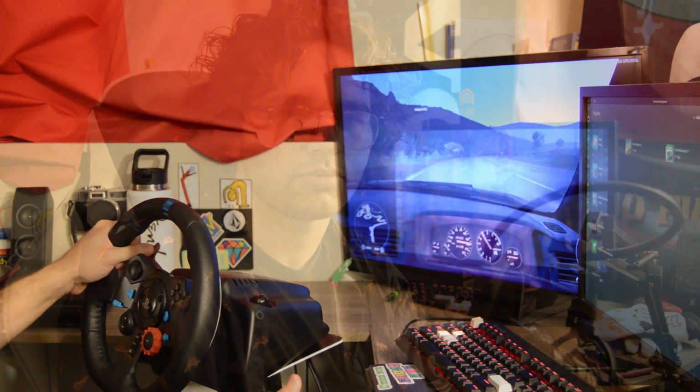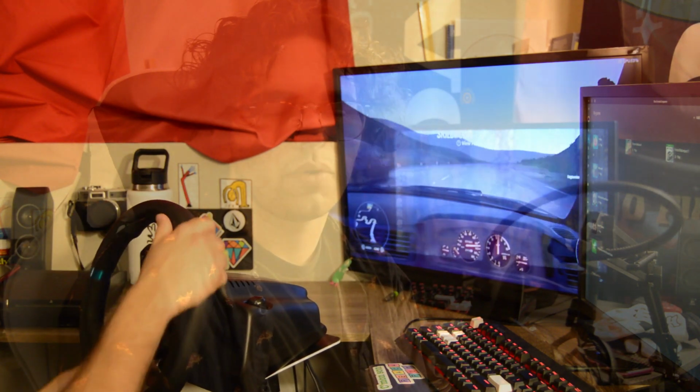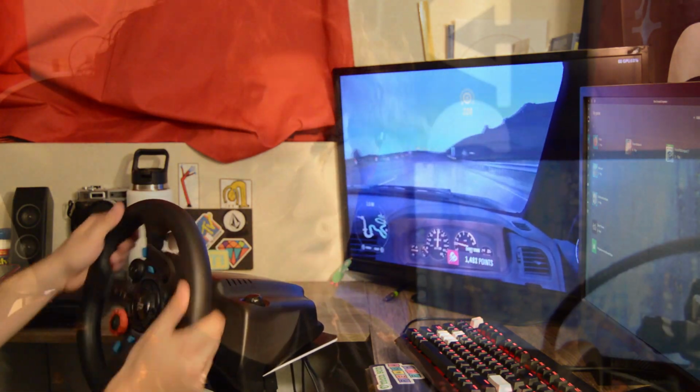Something I will say, getting into sim racing with a force feedback wheel is very, very different than using a controller. I used to play Gran Turismo as a kid on a PS2 controller. And going from being really good at a game on controller to a force feedback wheel, you're gonna crash a lot. You're gonna overcorrect a lot. You're gonna undercorrect a lot. You're gonna spin out a lot. It's good though. I mean, you learn.